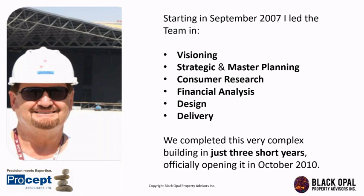Next, the same team contributed their respective expertise to the strategic and master planning of the project. With the detailed roadmap we created, we knew we were on the right track. But first, we needed to test the concept and to refine it with our world audience by performing our consumer research. After all, this was the first example in the world of a Ferrari World park.